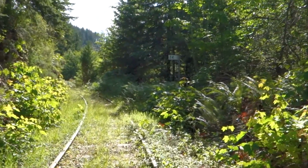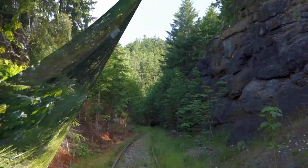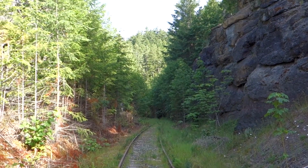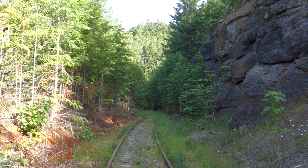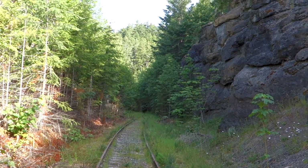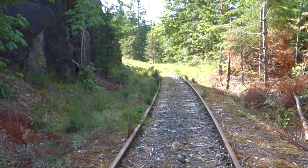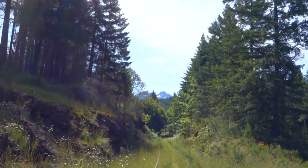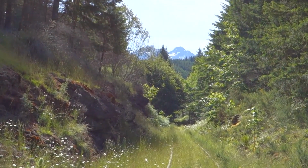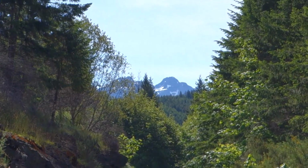Mile 24. This rock cut where the line bypassed the mile 23.9 trestle is one of my favorite spots on this hike. Right now it's my favorite because of the shade, but that's going to end in a few moments. This view of Mount Arrowsmith opens up on a clear day.